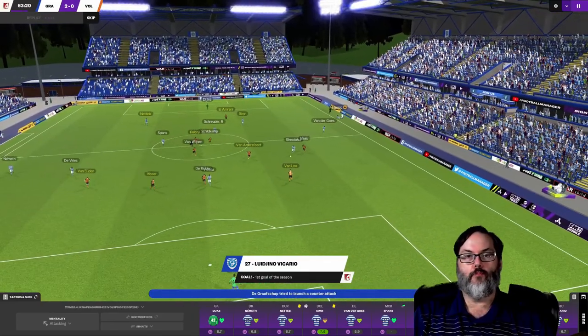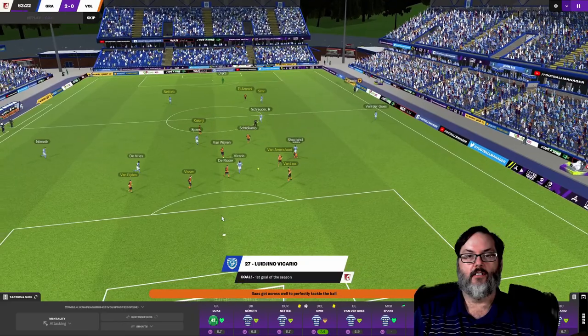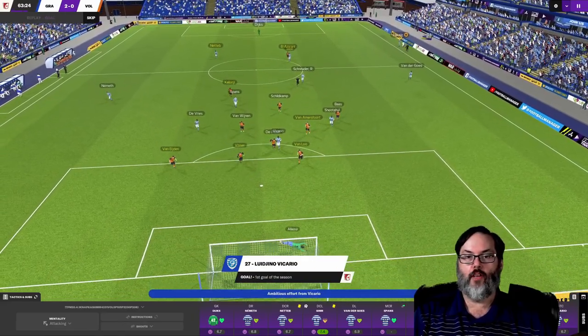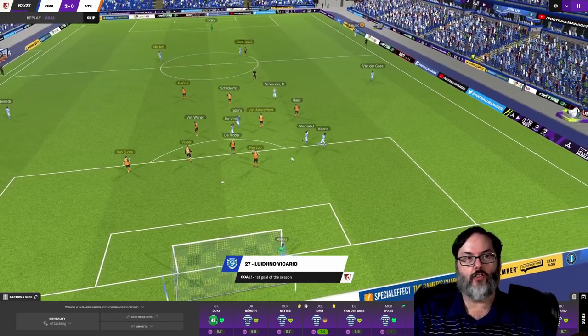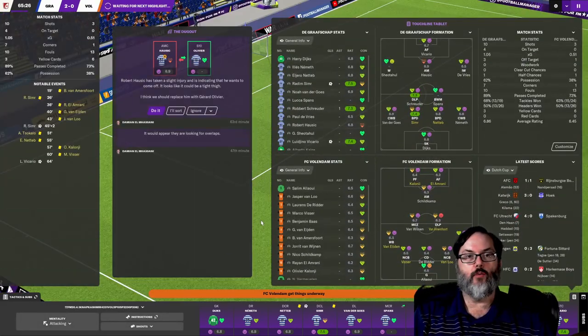That was a dead bang shot. And that was one of those plays that we never see. They did a tackle, and it went right to our guy, right in stride. It's amazing what you can do when that happens.